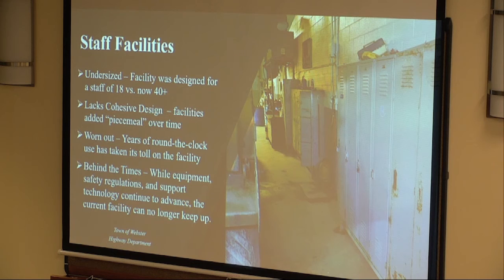Because of its undersize, it lacks cohesive design. The facilities were sort of piecemealed together. Now, that was done well, but the multiple additions is the issue. When we go out for a full plow run, it's 18 trucks. 14 of them are in this main building. The other 4, plus some spares, are in a completely different building. We have to walk across the street to get to them. It lacks cohesion, it slows things down, it just makes things more complicated than it needs to be to have all your equipment scattered through multiple buildings and then multiple additions within those buildings.